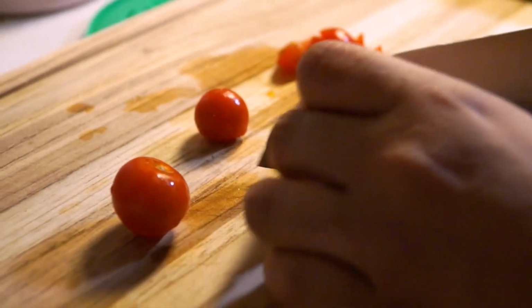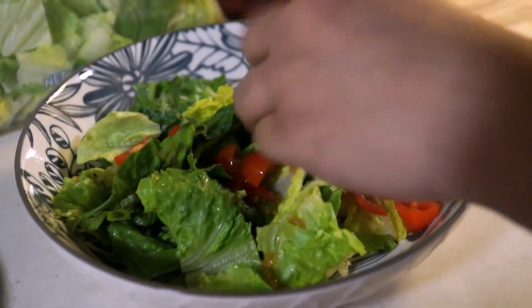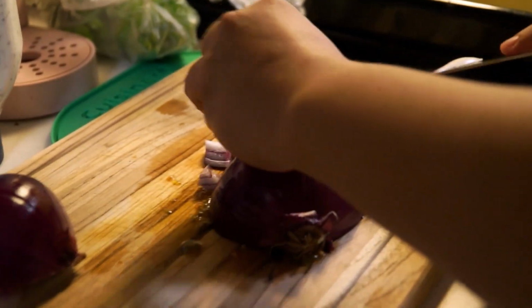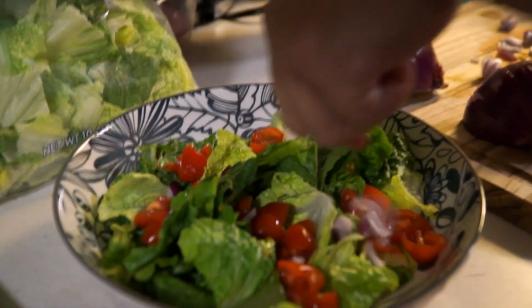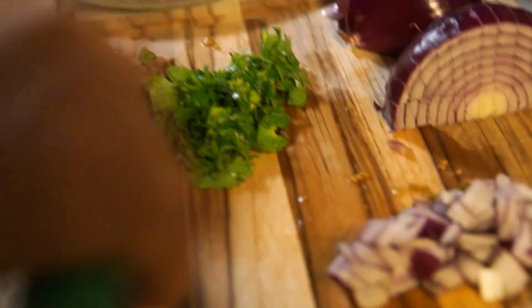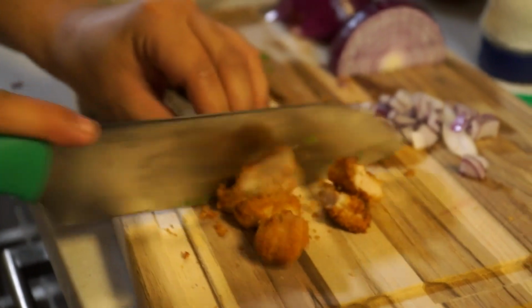I like them fairly small, so I cut them into quarters before throwing that on top of the lettuce. After that, dice your red onions. If you don't like having as much of a strong flavor, you can soak them in water for 5 minutes or so before sprinkling them on top. This is totally optional, but I also cut up some cilantro very finely since I enjoy fresh herbs in my salad. After that, cut up as many chicken nuggets as you want.